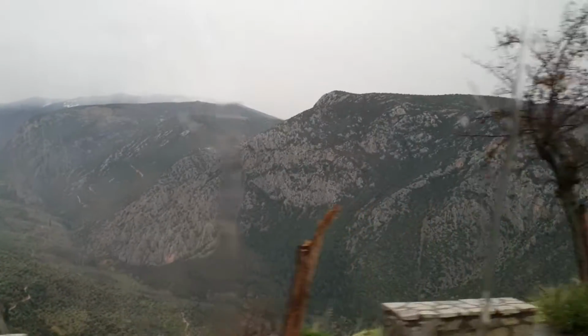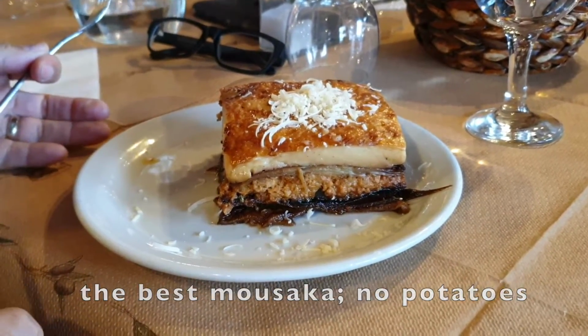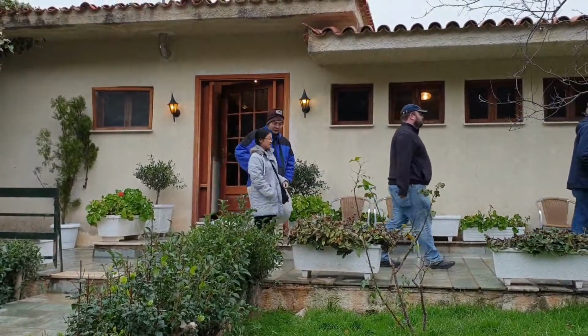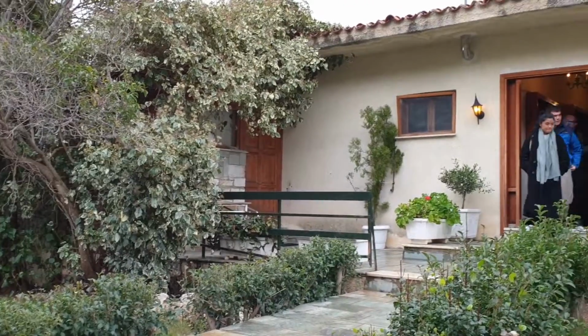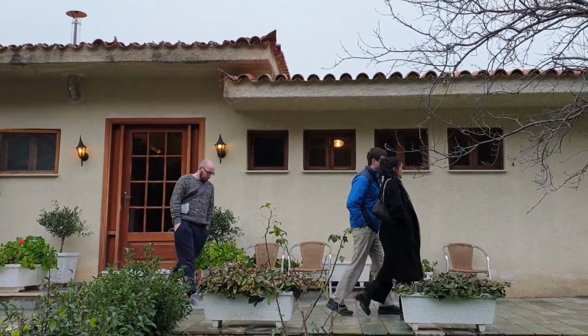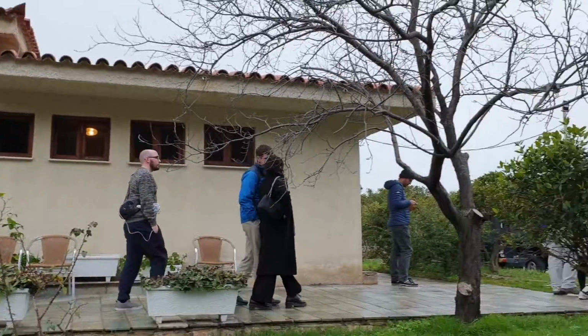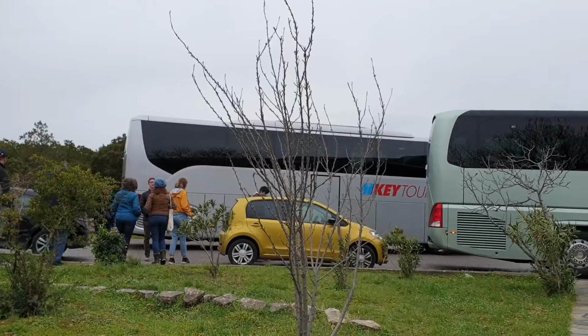I think we're going to dinner now. I mean, lunch. Time to eat. There's moussaka. This is where we had lunch. It's like a house, really. Turned into a restaurant. I like the food. It's really tasty. It was good. I'm surprised. And there is our tour. Tour bus. It's the key tours.